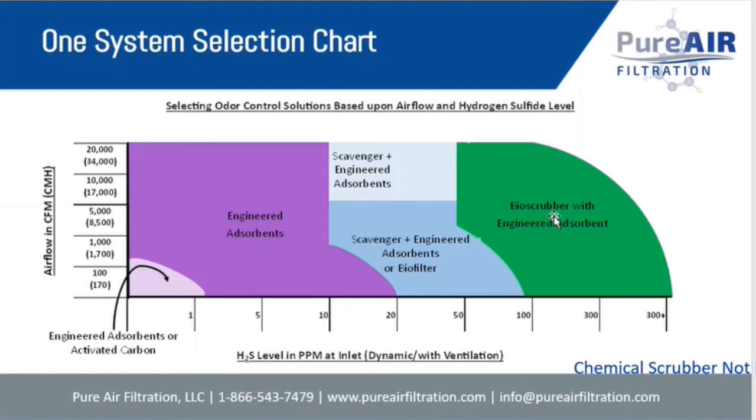All right. Now, when it comes to really high levels, then we're typically talking about a bioscrubber. All right. And there's all sorts of terminologies out there about biofilters and bioscrubbers and biotrickling filters and such. But this is an engineered system to be able to take out high levels of hydrogen sulfide. But we will almost always take a bioscrubber and follow it with an engineered adsorbent system.